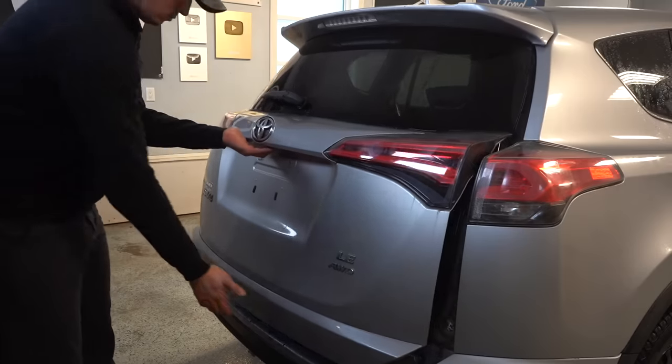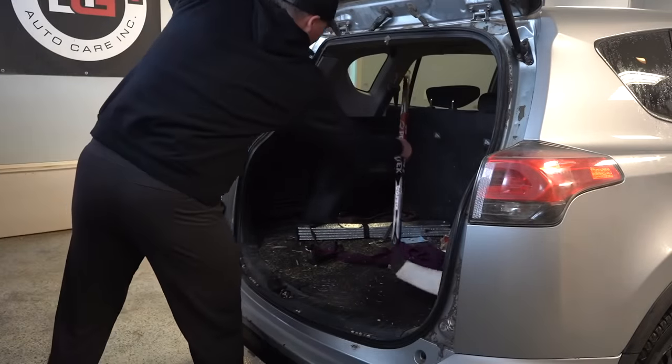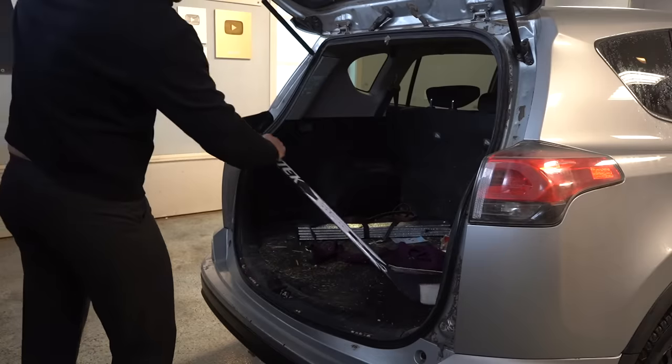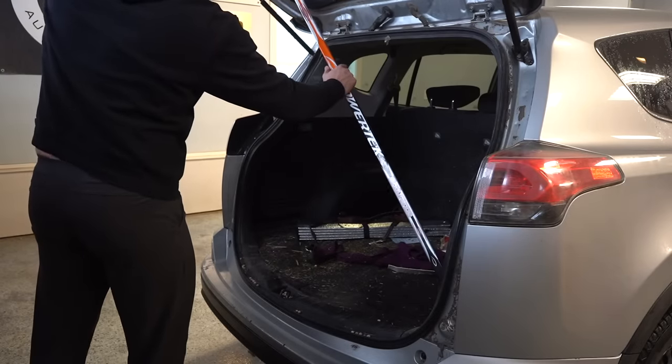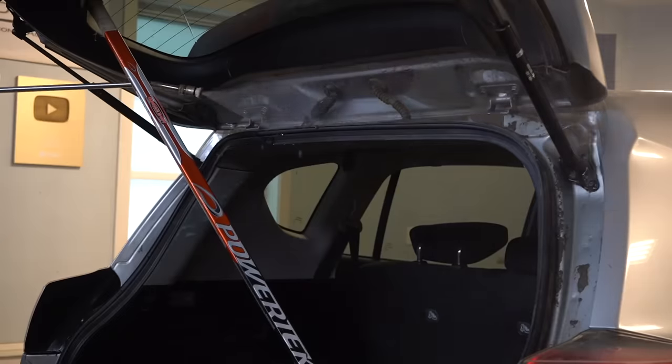Okay, so I was told when the vehicle was dropped off that the hatch won't stay open on its own, so the owner uses a hockey stick to prop it open. That's a pretty Canadian solution if you ask me. So I'll get it propped open and then very carefully spray out the tailgate jam here, as it was full of dirt.